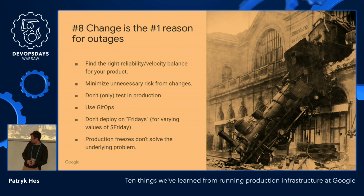Again, one of the things that people commonly talk about is that you shouldn't deploy on Fridays. In some countries, Fridays are not Fridays, but Thursdays, for example. So if you're working with people based in different countries, you should take this into account. And you shouldn't do too many production freezes. Like again, you could think that if changes in production are so scary, maybe we should do fewer of them, or maybe we should apply some tactical production freezes here and there.